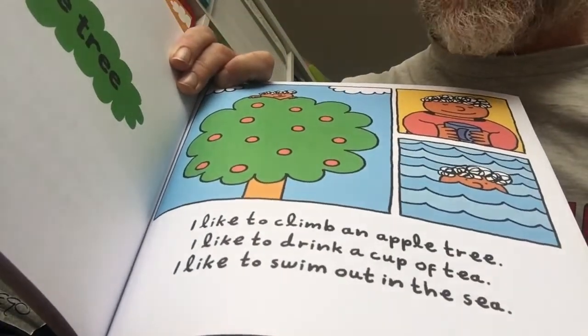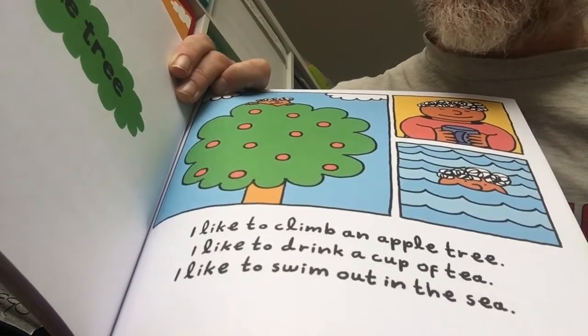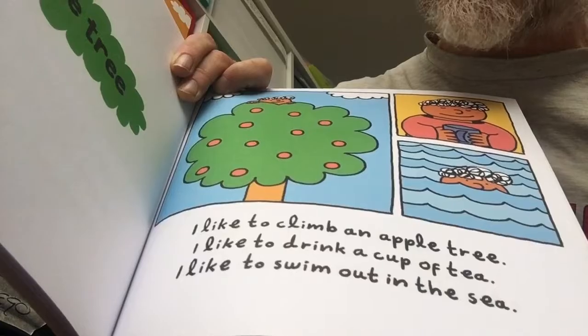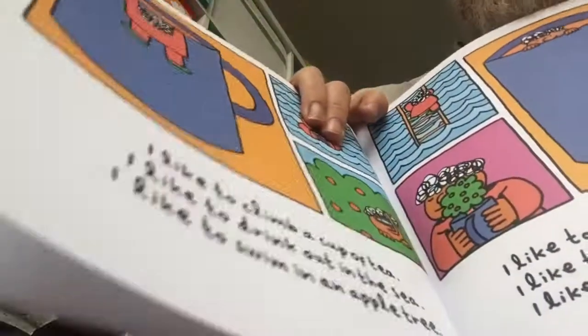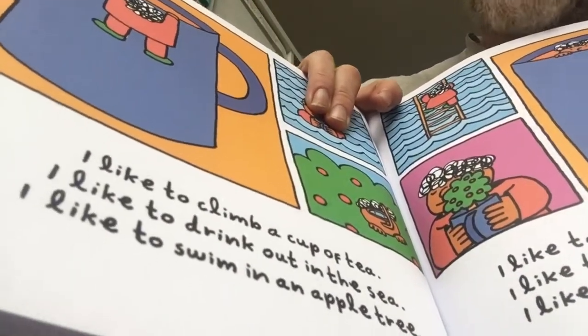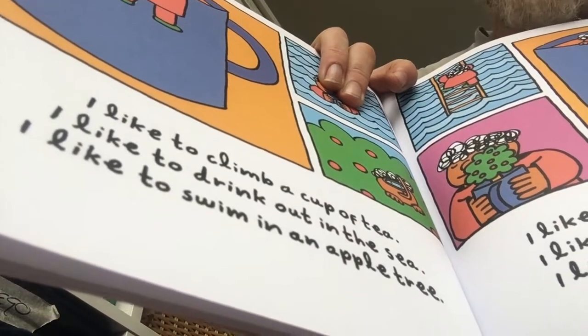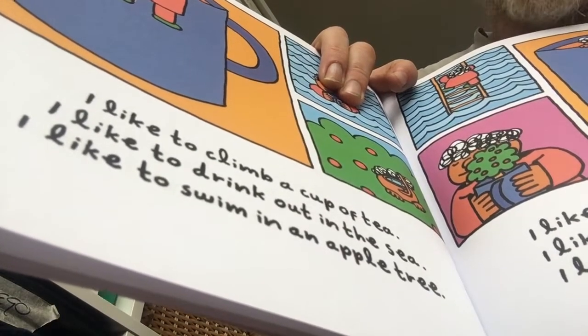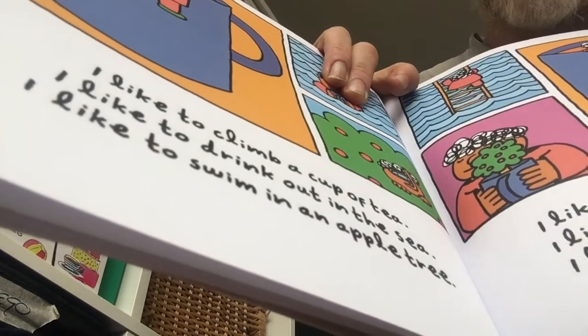We're going to start by saying, I like to climb an apple tree. I like to drink a cup of tea. I like to swim out in the sea. I like to climb a cup of tea. I like to drink out in the sea. I like to swim an apple tree. That's a bit weird, swimming in an apple tree.